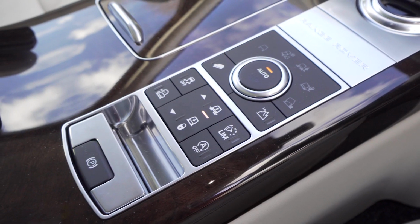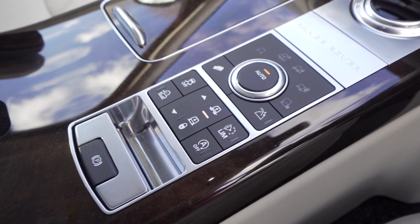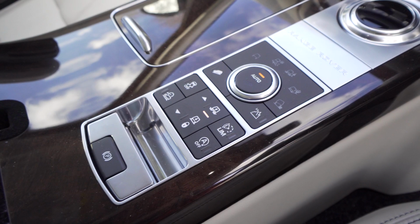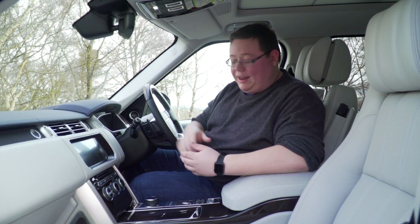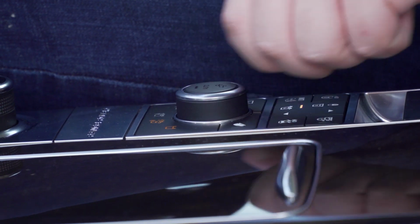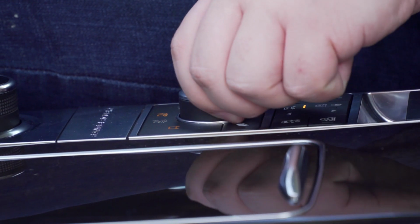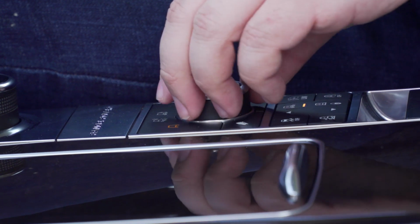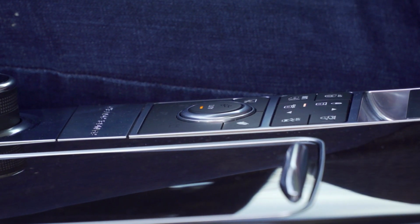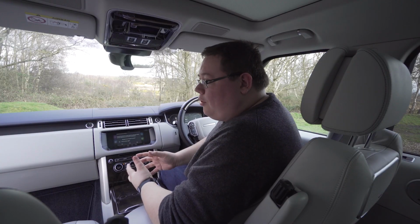And speaking of going off-road, gone are the days where you'd have to pull levers in the cabin to activate things like diff locks and make the car able to go off-road. No, these days it's all controlled electronically using this panel. Now we've got several different modes on offer here. We can choose snow, rain and ice, we can choose forest, we can choose desert, and we can choose to go over rocky terrain. Essentially anything that you're likely to encounter. And all that makes the Range Rover one of the most capable off-roaders on sale today.